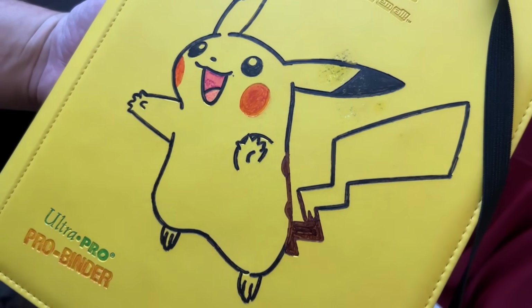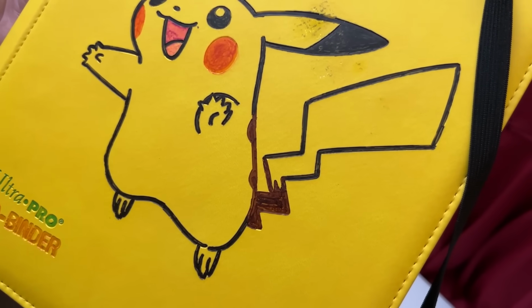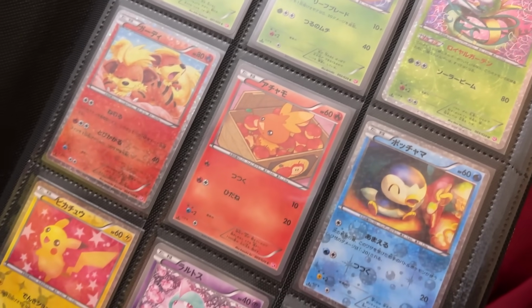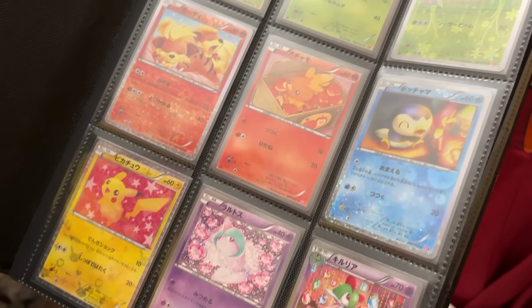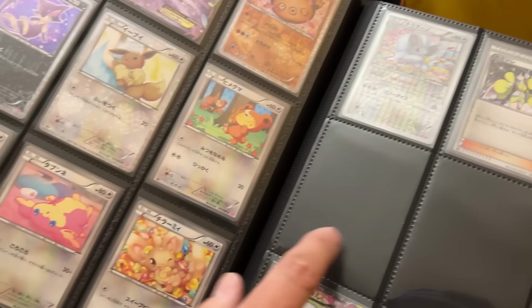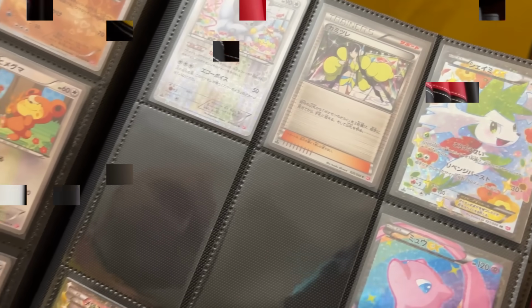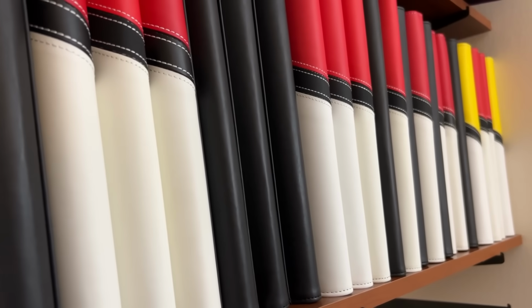So I see you did some decorating here. A little bit. On this binder. And inside we have what exactly? Japanese. Ooh. Is this an entire set? It is close. I'm missing a few of the full arts. Wow, that is awesome. We got binders and binders to pull out here.